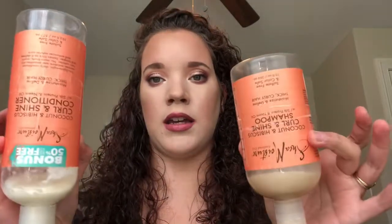But I wasn't crazy about these. I didn't think they did anything great. It says it's supposed to moisturize and define thick curly hair, which is exactly what I have. Sulfate free and color safe, so I liked that about these. But I don't know, I felt like my hair got frizzy really fast. I don't know if these really moisturize that much.